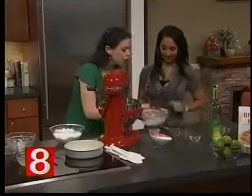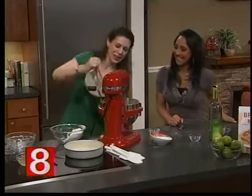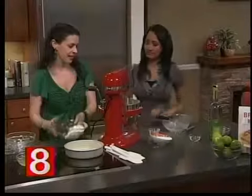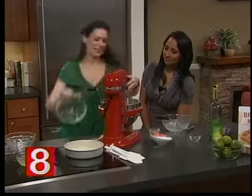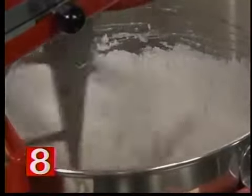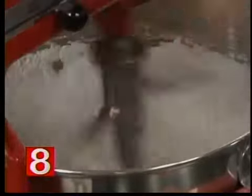So at first, it's going to curdle a little, but don't worry. As you put in the remaining ingredients, it's going to come together. I'm glad you're doing this because I would have made a mess. You know, that's all about cooking. You can't be afraid of making a mess. Okay, like that. And then I'm going to stop to add the flour. And once you add the flour, you want to just mix it. And then we put the batter like that.